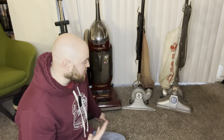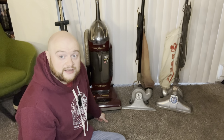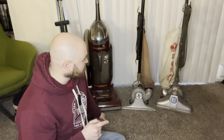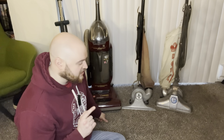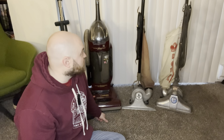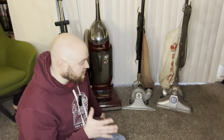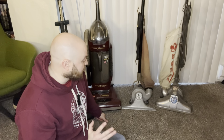So I think this may have been one that went in for servicing. Maybe the fan broke, and I believe maybe on this model, the fan and the pulley is one. I'm not 100% sure. I'd have to take this one apart, but as far as I can tell, it's going to need a new fan and pulley. But otherwise, it looks 100% complete.